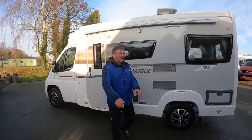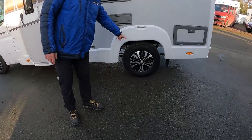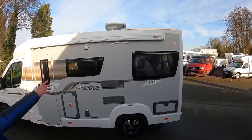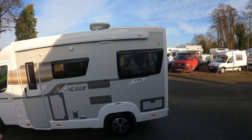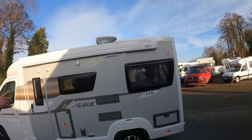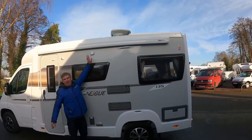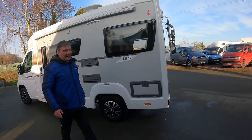Probably with a dealer special, what you're getting on the 135 is the alloys. Good looking alloys they are as well. And just up there, solar panel by the looks of it. Can you get up there, Kev? I'm standing on my tippy toes. And probably getting the awning as well, and I think it'll probably get the extractor fan. And bike rack, okay.